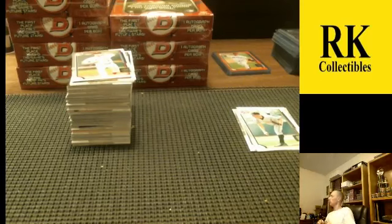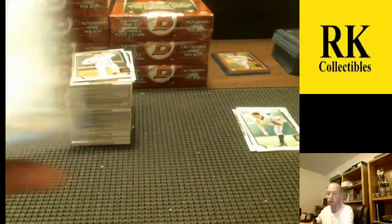Division break there is there too. Would you rather have her do that or this? It doesn't matter. This is a division break? Yeah. All right, that's all sleeved and ready.